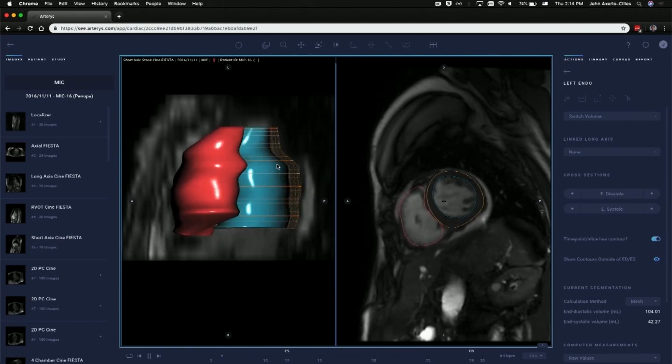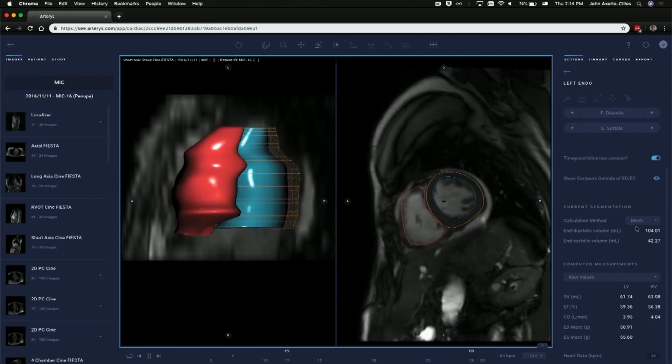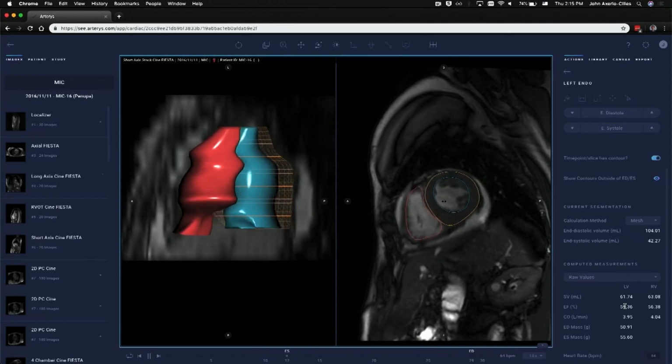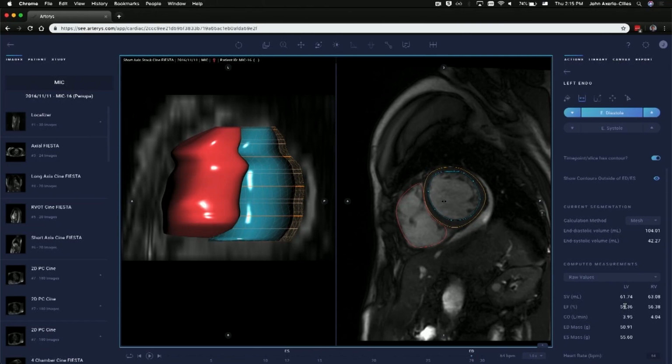And again, right now I have all of the information that I need as a cardiologist or as a radiologist to be able to assess this patient. For example, stroke volume and ejection fraction that we'll do automatically. And again, to the point I had before, machine learning is not the end-all be-all. It's a great way to raise the bar, but there's always going to be mistakes.